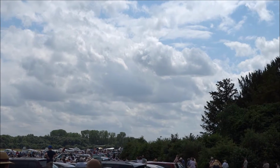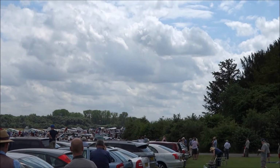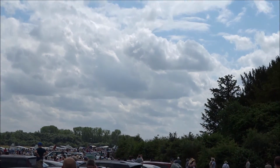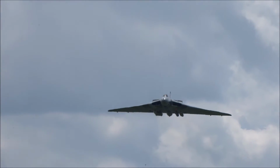Well, ladies and gentlemen, from the south, get ready for the Mexican wave. And here is Richard Clark. Well, good afternoon, ladies and gentlemen. Here's a sight you've been waiting for. Avro Vulcan XH558. A magnificent sight running down the ground line.